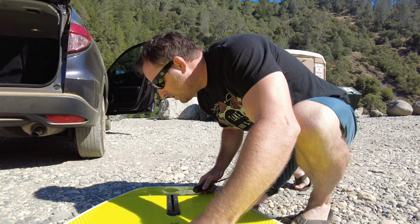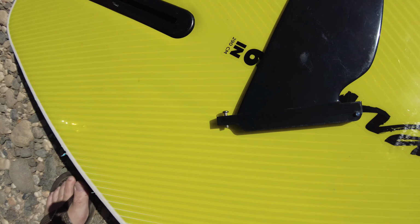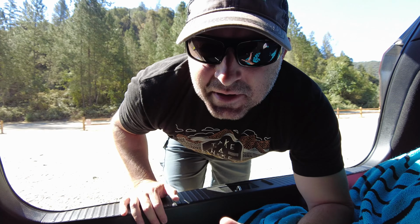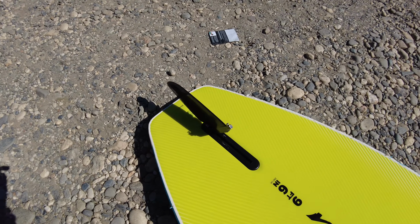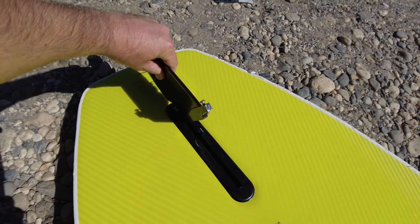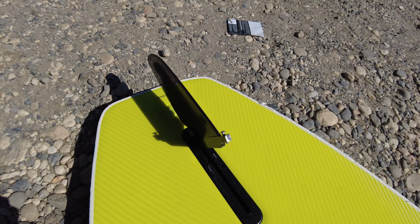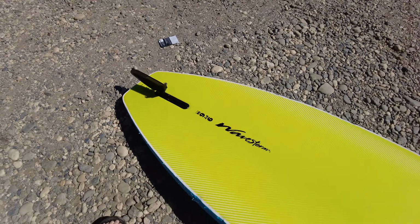Oh no. I think I lost part of the fin. There's supposed to be a little metal thing in there that screws in, and it's gone. Okay, so I'm gonna try something. This might be stupid, but I mean, it could work. You picture the water's pushing this back. It might stay on. If it doesn't stay on, then this is gonna be really interesting.